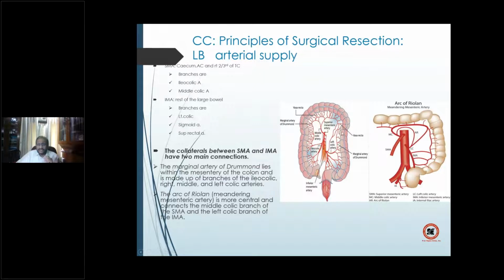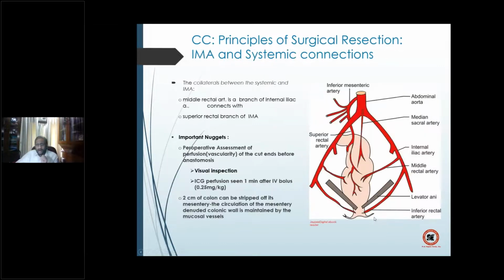So just coming back, remember to look for the Drummond artery and the arc of Riolan. Is that all? No, you have to look for the terminal inferior mesenteric anastomosis. That means the sigmoid branches, or the superior rectal branch, or the terminal branch of the inferior mesenteric artery, the superior rectal branches and the terminal sigmoid branches anastomosing with the systemic artery, and with the systemic artery here, the internal iliac artery. Now, the important takeaway message from the arterial supply of the colon.